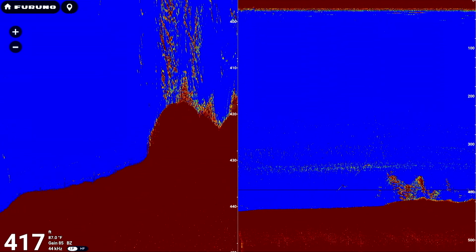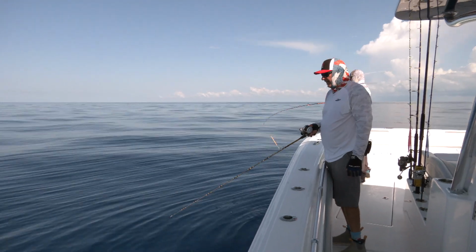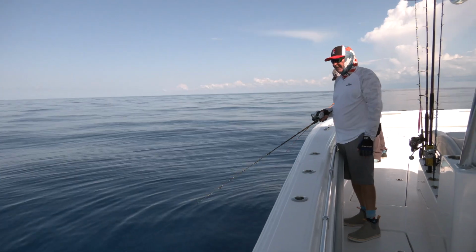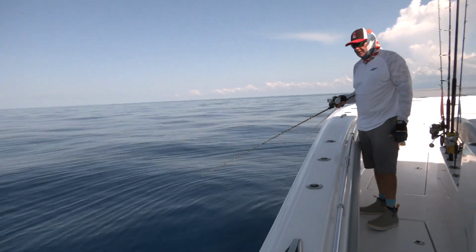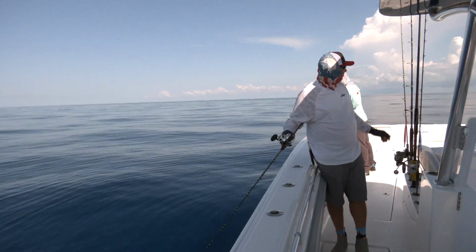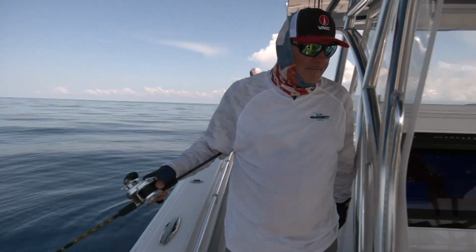I don't know if it has something to do with the fact that it's obviously 138 degrees with zero wind and absolutely flat calm. But you would think that 450 feet down, how much would this really affect it? Well, clearly it does. Fish know. They feel pressure systems. They know everything. There's some showers over land there. All right, let's see if we can get number 2, even bigger.